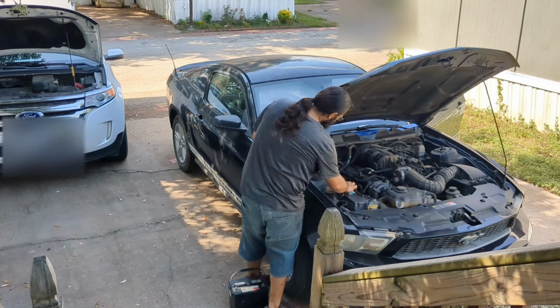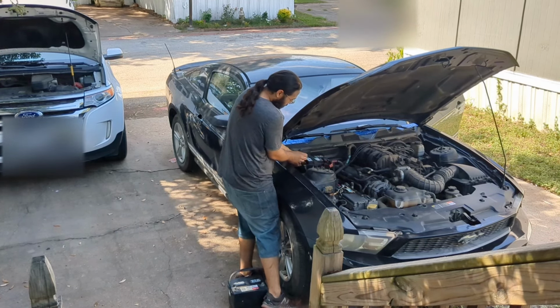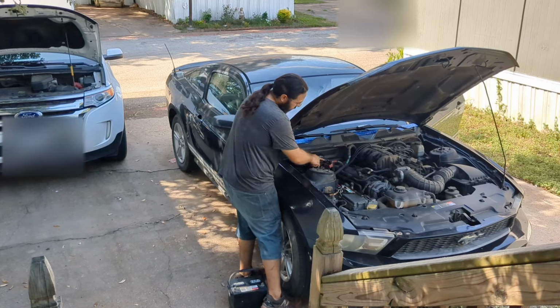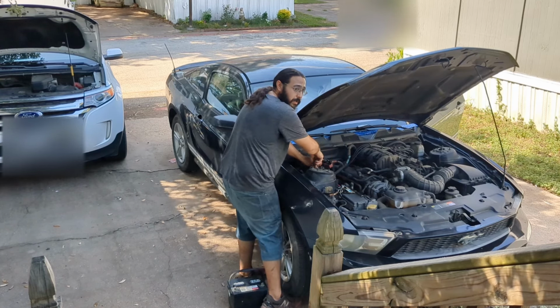So how long ago did you get the battery? This seems to be new, right? Just recently? That's a brand new battery. I just put it in maybe 2 weeks ago. Okay. And you replaced the battery after this started? Yeah, it was dead.